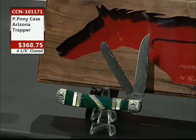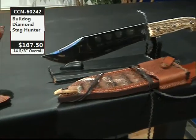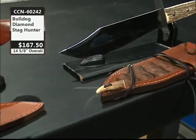That's the Painted Pony Case Pearl Jade Trapper, $368. All right, here's the Bulldog Diamond Stag Hunter. 14 5/8 inches overall. Brass pins, full tang construction, leather sheath. $493.33.